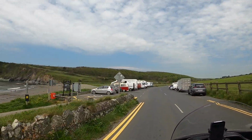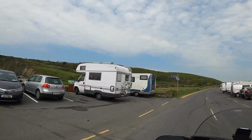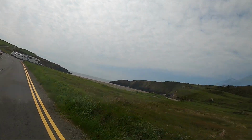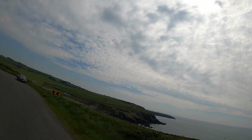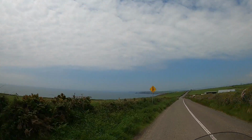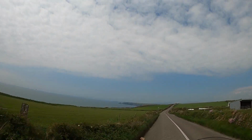Again, Waterford does boast some of the best sandy beaches in the country, and it's known as the sunny southeast for a reason as well. Weather is typically a little bit better than it is on the western side of the country. Again here, look at this lovely long stretch of road all by the coastline with fantastic views.